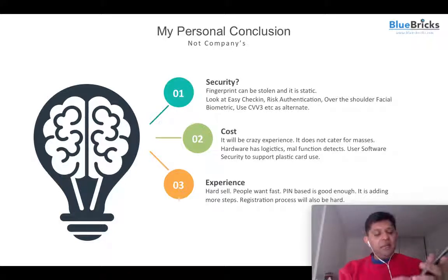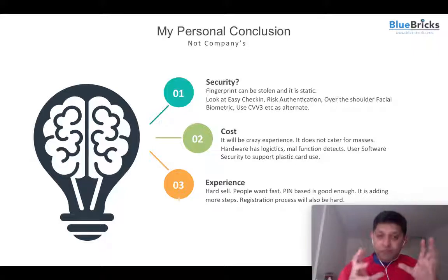So possibly you'll have some kind of registration process over here to go through, which a lot of people will not understand at the beginning. A lot of people who carry biometrics-enabled phones still don't know how to use biometrics or how to set it up. So that's again an experience issue. It's not a wow issue. It's like, whoa, I'm not able to get it rolling. So these 3 things which we need to look at are security, cost, and experience.